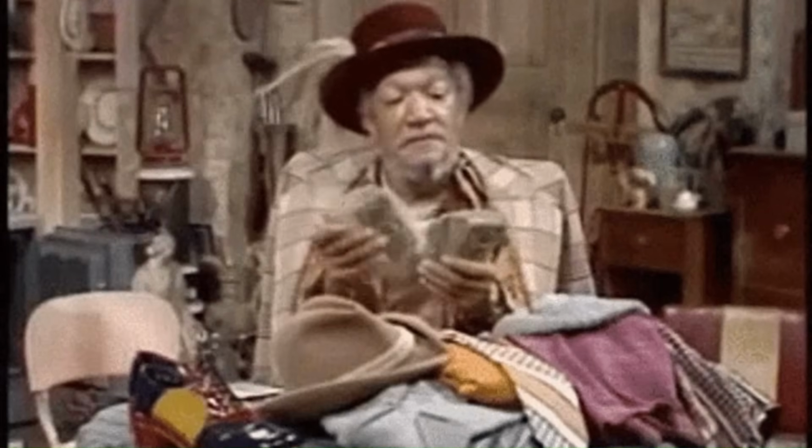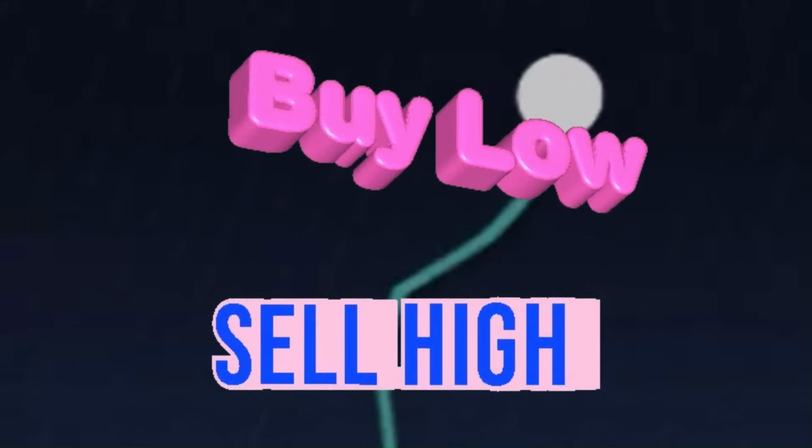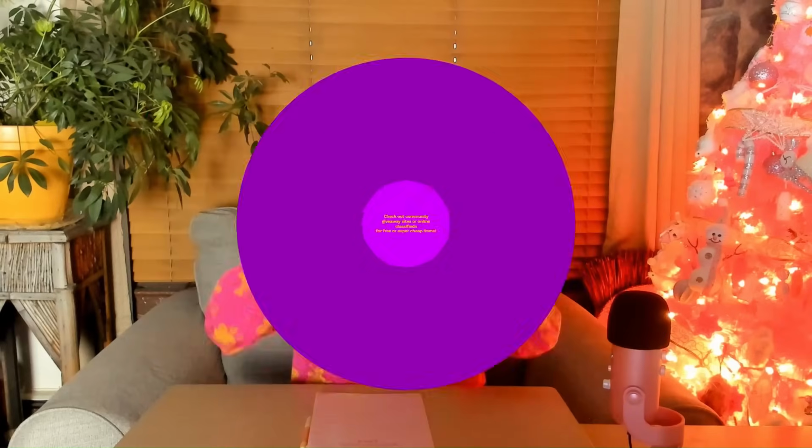This will make it easier for you to spot those killer deals. Spend your first $500 wisely on these finds. The golden rule, buy low, sell high. Keep an eye out for those under the radar items that you can flip for a profit. And here's a pro tip. Check out community giveaway sites or online classifieds for free or super cheap items.